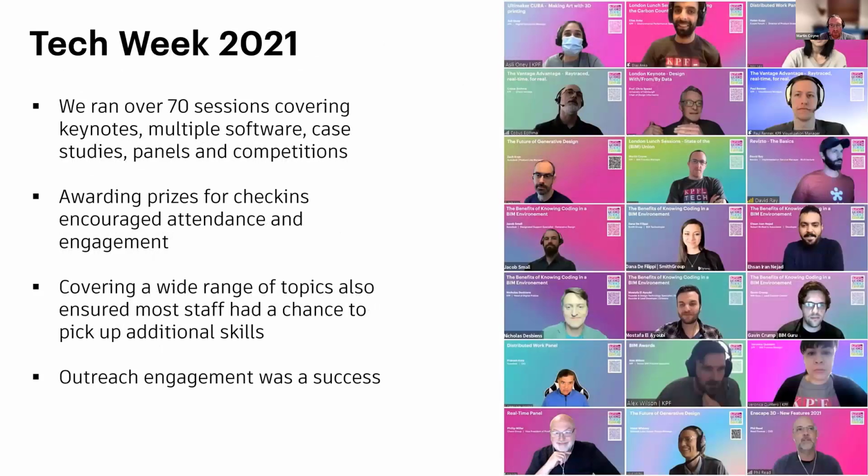We managed to cover over 70 sessions. We had keynotes, we had prizes for check-ins to encourage attendance, and we covered a huge range of topics. Right there in the middle. I feel so honored. Right smack in the middle, next to his son. And Jacob. So this just shows some of the people we had on board.